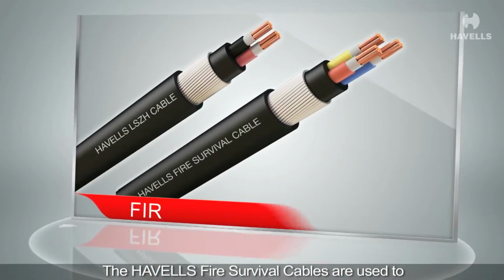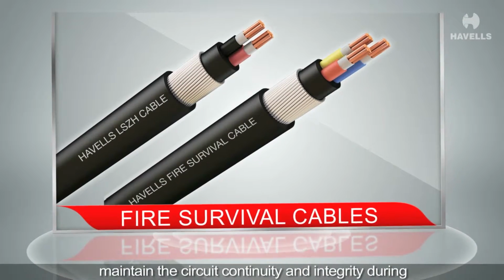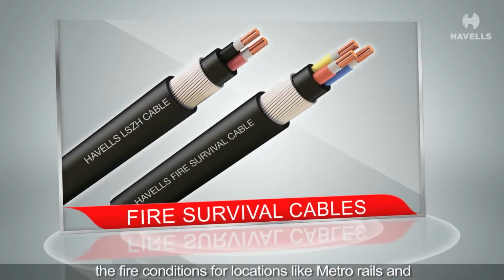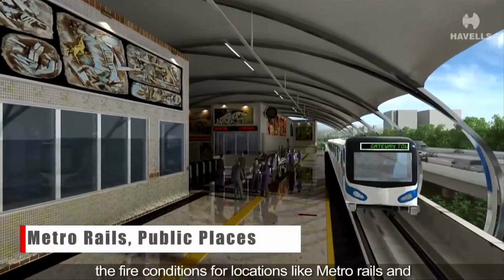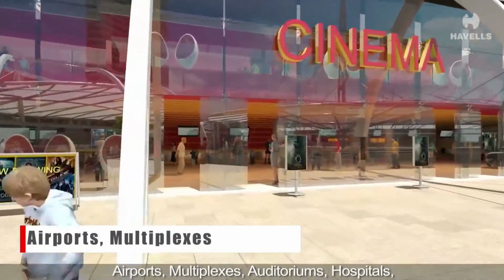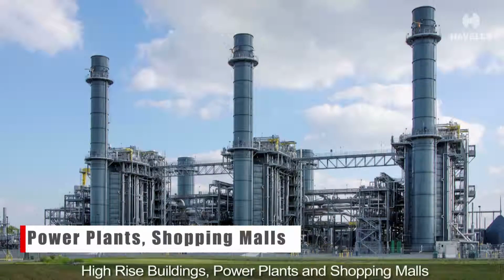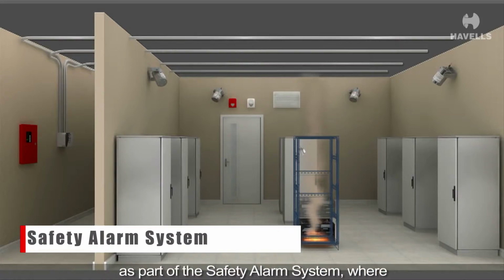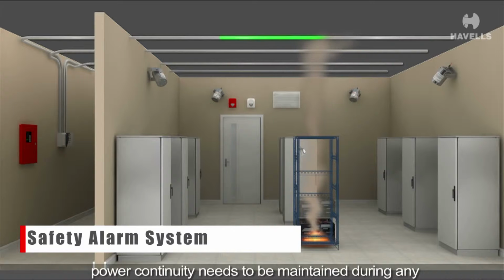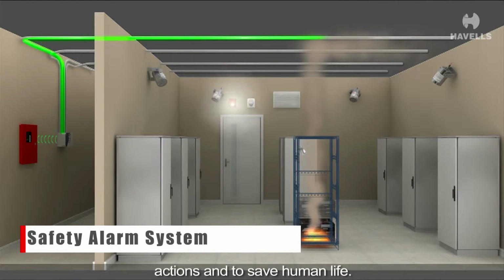The Havells fire survival cables are used to maintain the circuit continuity and integrity during fire conditions for locations like metro rails and public places like airports, multiplexes, auditoriums, hospitals, high-rise buildings, power plants and shopping malls as part of the safety alarm system, where power continuity needs to be maintained during any incidents of fire for a sufficient time to take remedial actions and to save human life.